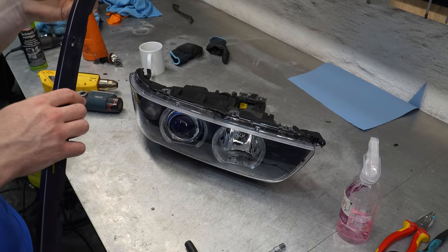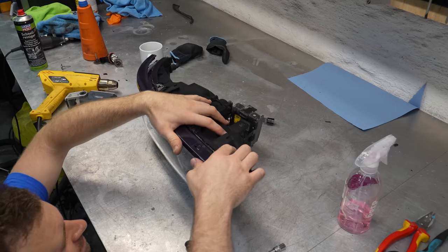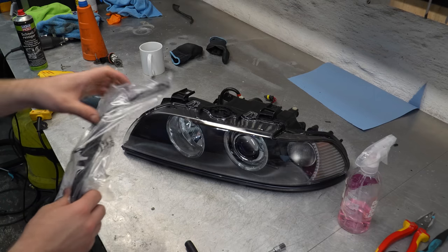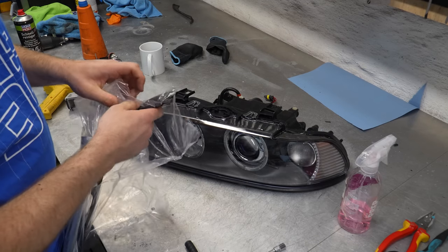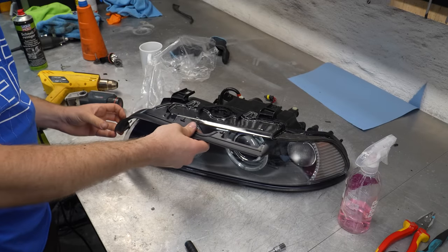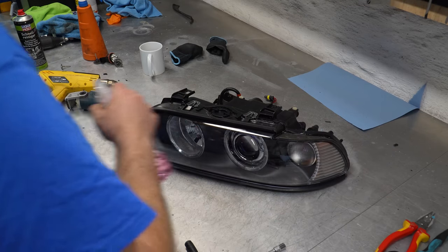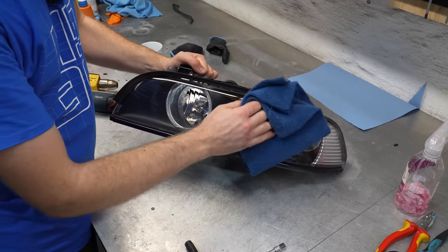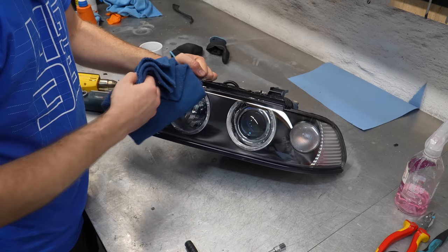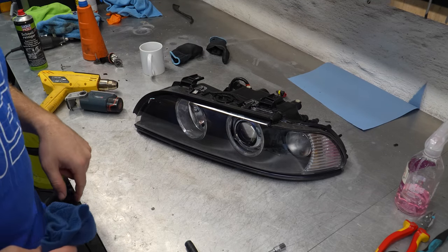This trim piece on the bottom, which I thoroughly cleaned and polished as well, a bit. And finally, brand new trim piece on the top, or this is some sort of weather stripping. Wipe it down, and the headlight is done. Look at that. Better than brand new original Hella headlight.